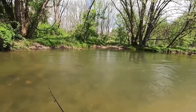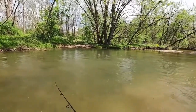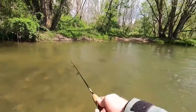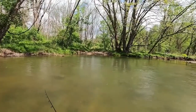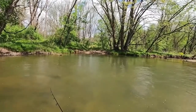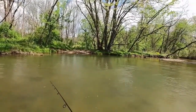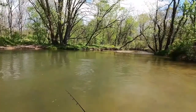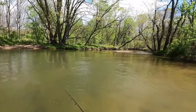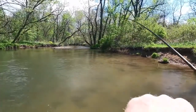Don't seem to be a lot of trout in one spot. They seem to be spread out pretty good, which is a good thing. Let's see if there's another one hiding over there. There'll be a few more in this hole. That one feels bigger.